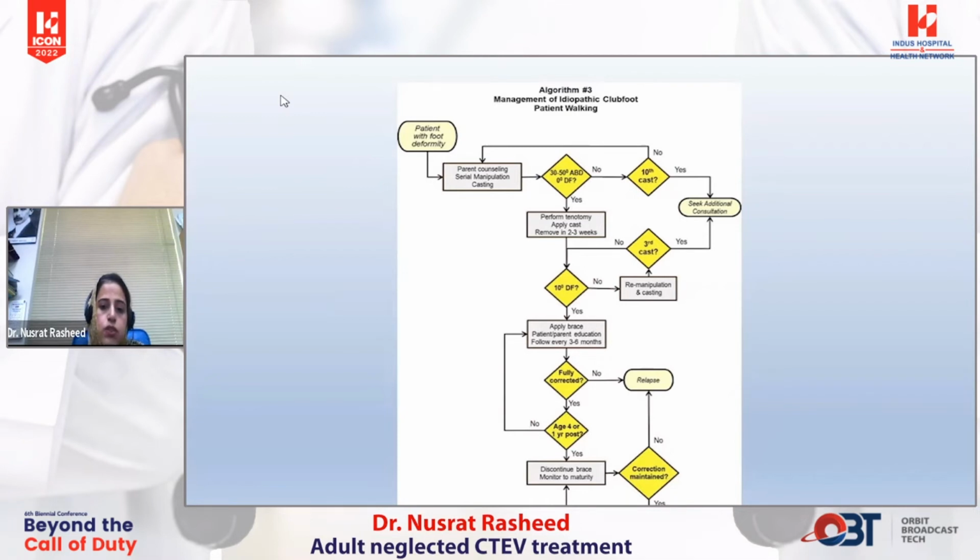On the other hand, if after tenotomy and applying cast and then removal of cast, you are still not able to achieve 10 degrees of dorsiflexion, you have to go again for remanipulation and casting. And if you are able to achieve 10 degrees of dorsiflexion, you have to apply brace and you have to do the parents' education and counseling on each and every visit. And then you have to follow the patient every 3 to 6 months.